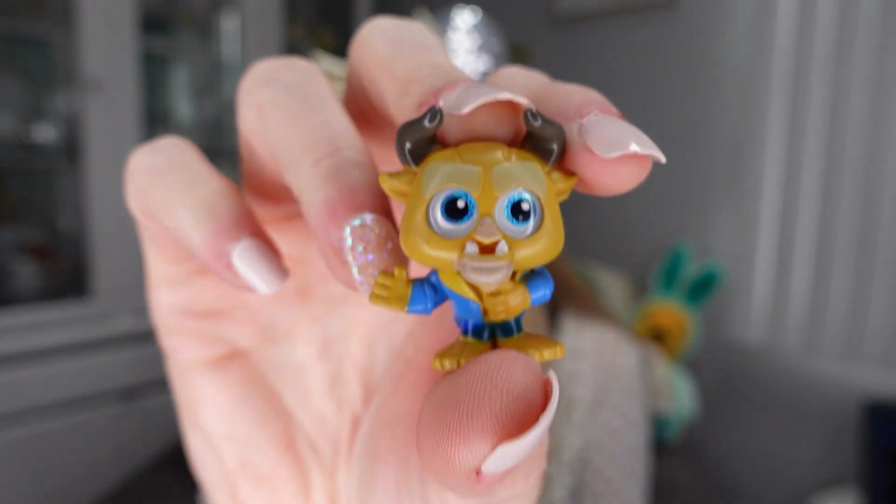Very cool. I don't think I have the Beast in any of the other series, so he's cute. I like his little blue eyes.